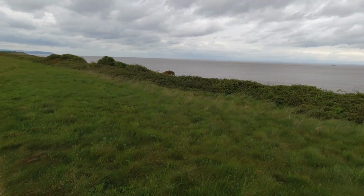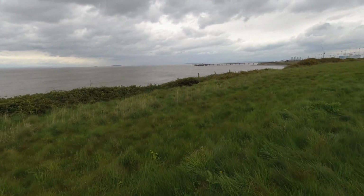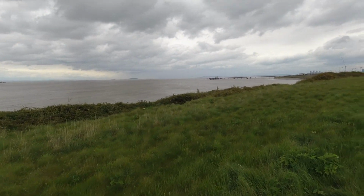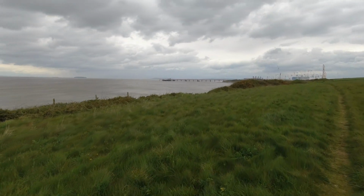So far I've not seen any fallen cliffs around here. You can't even get too close with the boundary hedge in the way. So there's very little danger of this video being uploaded as found footage, I can say.